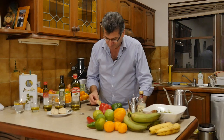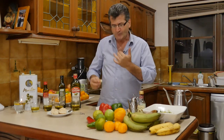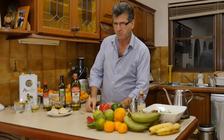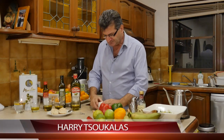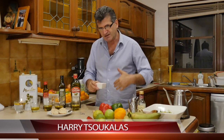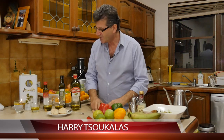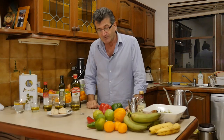Now, let's have a look at this. You can taste, you can smell the goodness out of this olive oil. It's not 100% though. It's not like the olive oil I used to make at the farm. But it's the closest thing that I have come across till now.